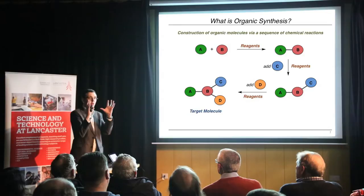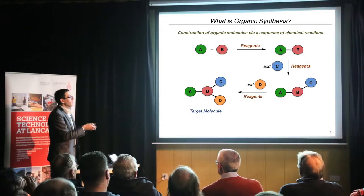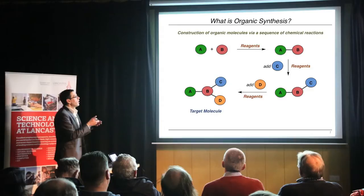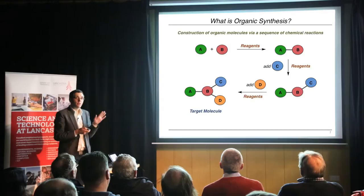Likewise, if you then add building block C and another set of specific reagents, then you'll be able to join B to C here. And again, if you add building block D and another set of specific reagents, then you will be forming a bond between B and D. And so in this case, essentially what you have done is you have made your final organic target molecule in three discrete chemical steps, in three discrete chemical reactions.